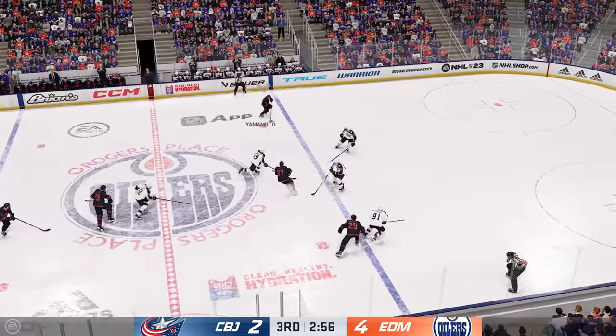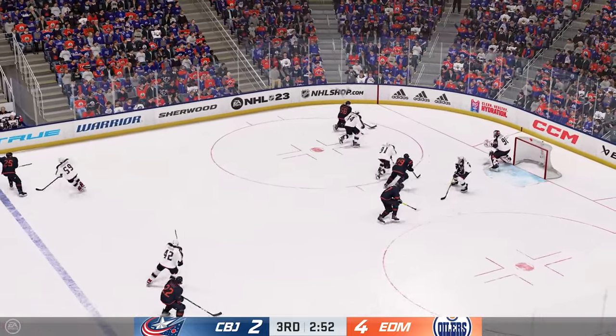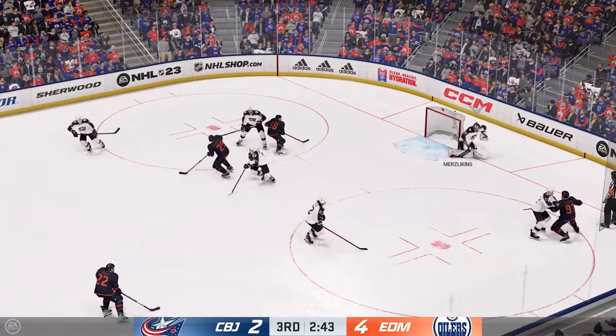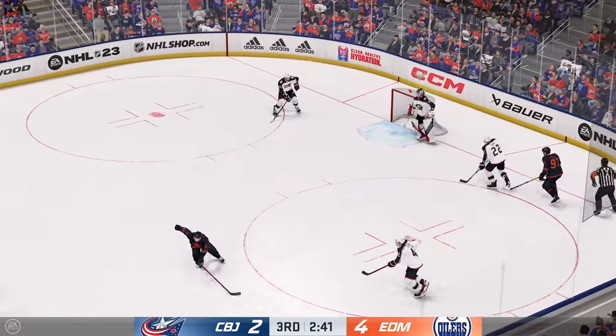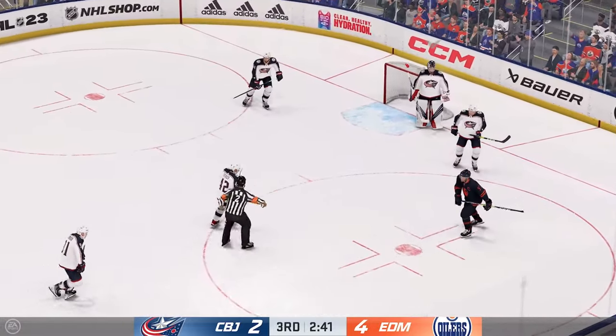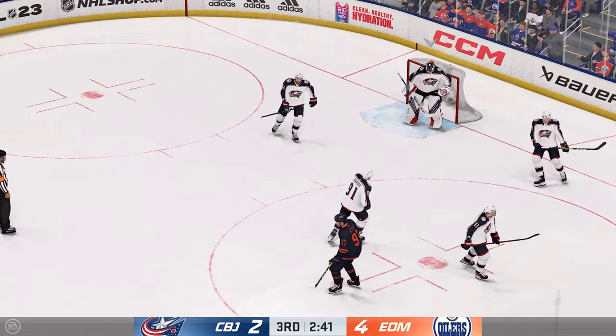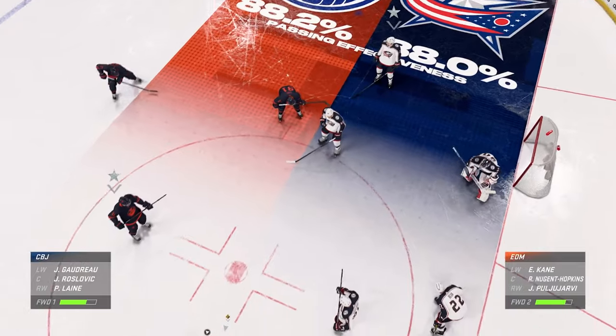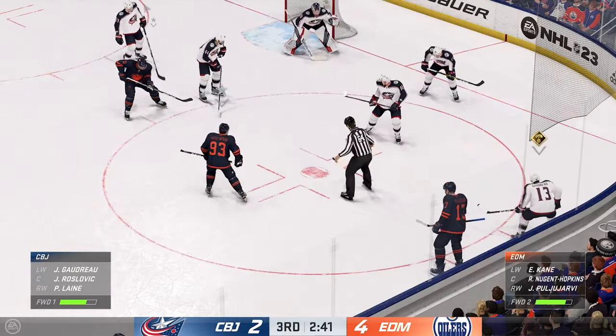Nurse has got it along the boards. Into the corner now. Stays with it. Stops it with the glove. And we'll get the whistle after the goaltender hangs on. A lot on the line here in this offensive zone faceoff.